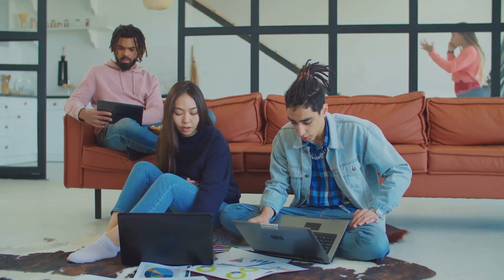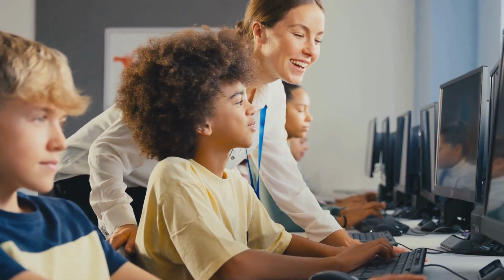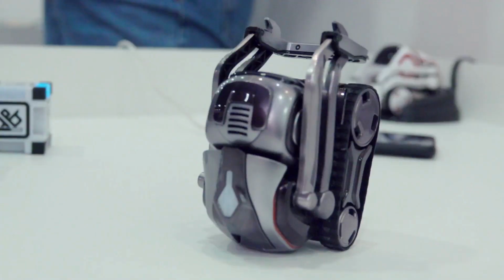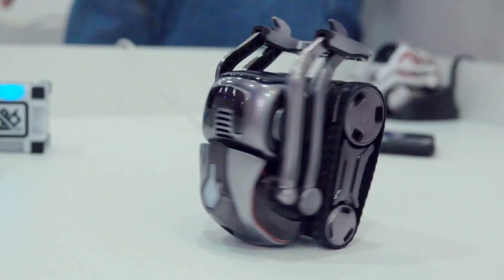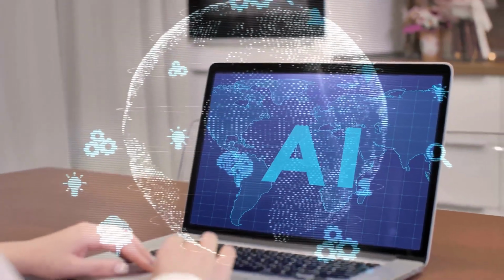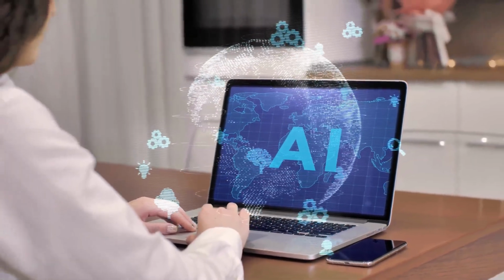Want to thrive in tech? The IBM Skills Build AI course is your ticket to the future. AI is transforming industries and reshaping the future of work. With IBM Skills Build, you can harness this power and position yourself for success.